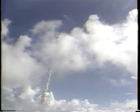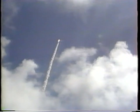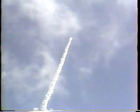Nautical miles, downrange distance 1 nautical mile. Performing normally. Velocity 2,400 feet per second.